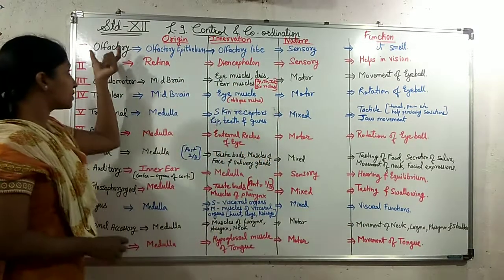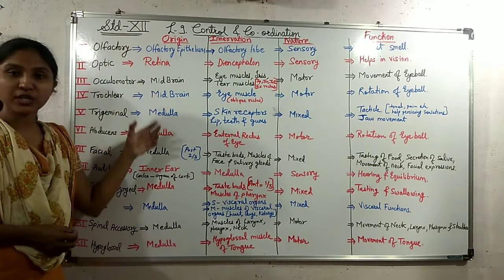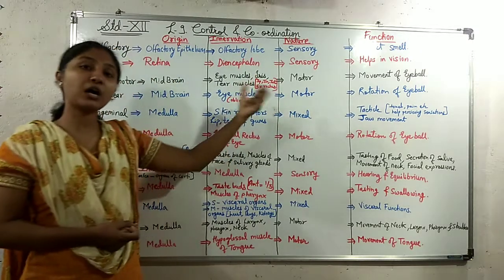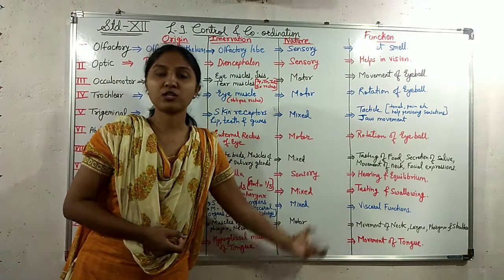So these are the 12 pairs of cranial nerves. They originate from different parts as well as supply different parts. They reach out to the different parts of our body. They perform various functions of our body.